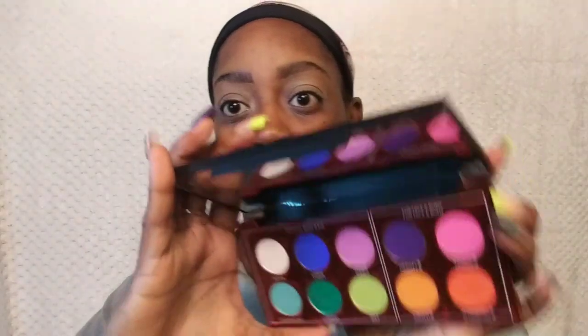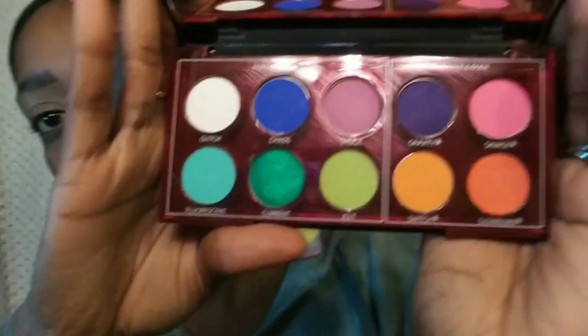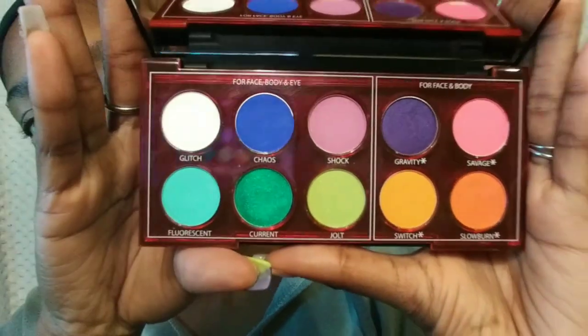And I'm just going to blend this out. Looks like it's lifted up here. I already dove into this to get an idea of what kind of look I was going to do, but this is what the shades look like. The mirror is gorgeous. I just really don't want to show my background, but this is what the shades look like. They are beautiful.